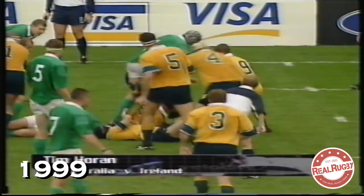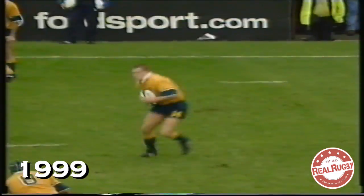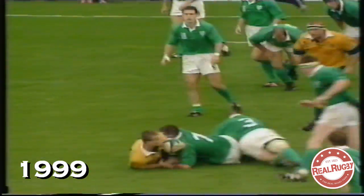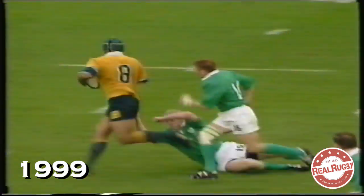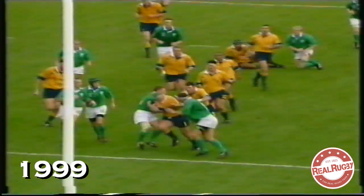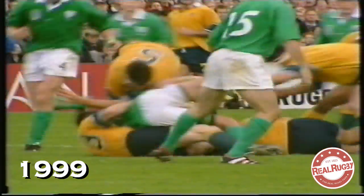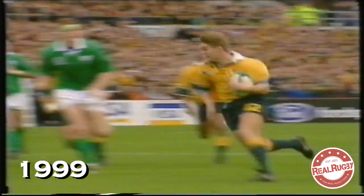Through the gap. Australia again have the possession. Bentune. Kefu. Superb. Mallon for the support. Richard Harry over the 22. Can Australia finish it off this time? Timmy Horan will do.